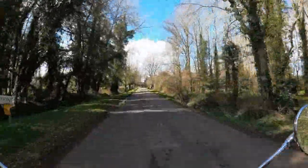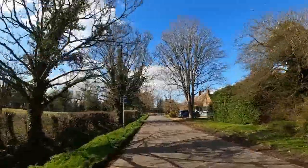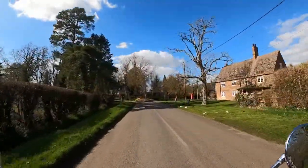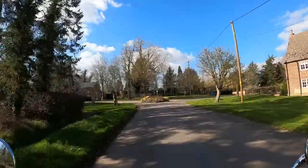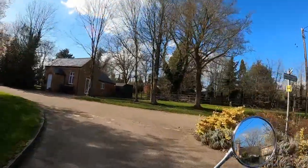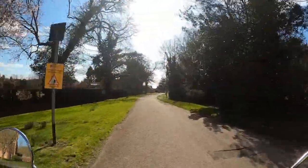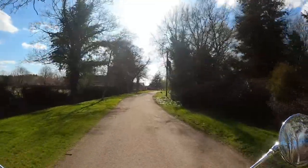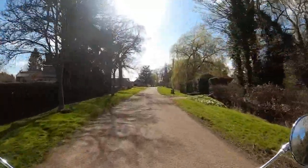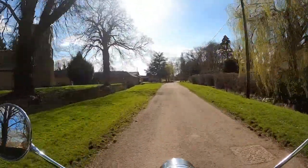I've read that the church in Shelton is a very special building. Most medieval churches were heavily restored in Victorian times. St. Mary's was not. So I'm hoping to see a church which has had a minimum of restoration and so does not appear so different from the state it was in at the time of the Reformation under Henry VIII. Meanwhile, there's this lane to enjoy.